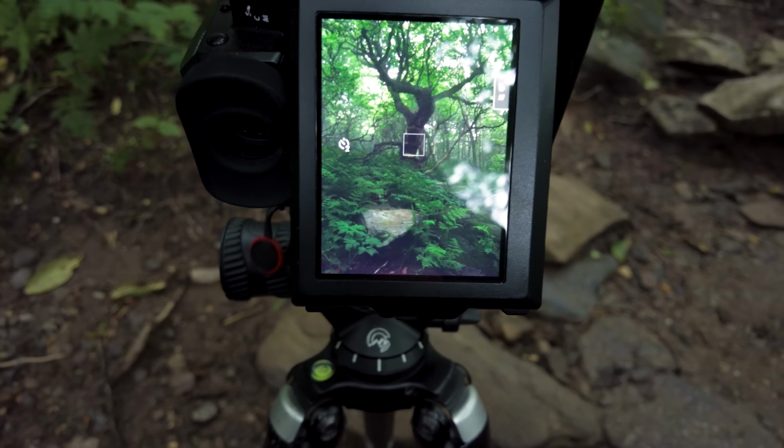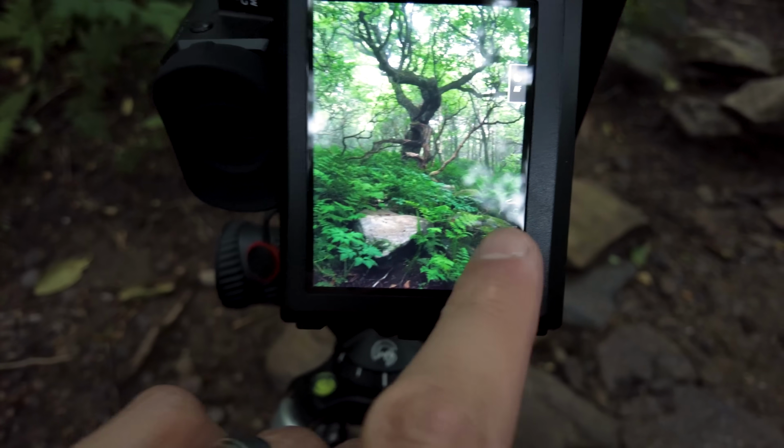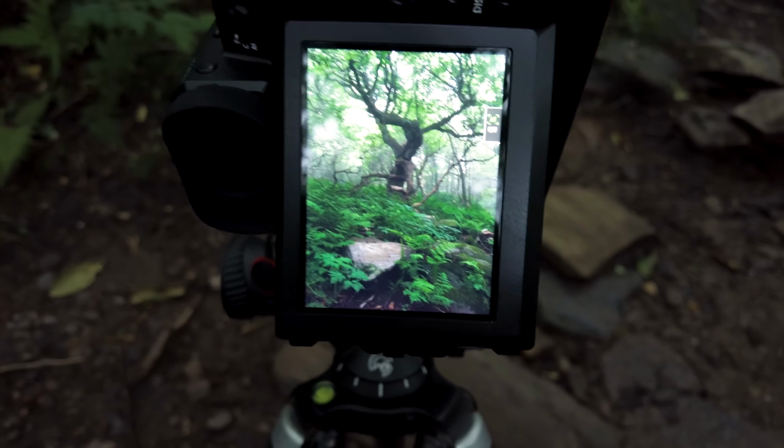Let me just brighten it up a little bit so you can see it better. Pretty simplistic, but I got the rock right here kind of anchoring down the left side of the scene, and there's another rock on the right side, and then of course you have all the gnarly branches surrounding this tree, and of course the tree itself.